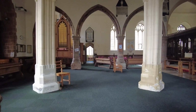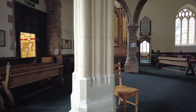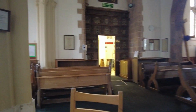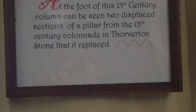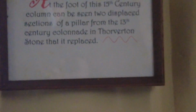So I'm now inside the church, and what a wonderful church it is. The oldest part of the church is these columns, and they date back to the 13th and 14th century. I think there is a little notice on here which says that the foot of this column is 15th century and can be seen displaced sections of the pillar from the 13th century colonnade. So you can see at the bottom here a much older part of the column, 13th century. That's really quite extraordinary, isn't it?